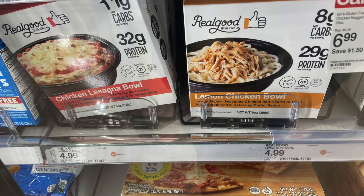You'll pay $3.99 at the register, but then Ibotta has a super epic $3 back rebate for this product, literally making this 99 cents down from $4.99. These are very low on net carbs and things like that, and they have a lot of protein. So if you're into that low carb or keto lifestyle, this could be a great option for you. But that's just such a good deal, and they look delicious, like they really do. So great price, 99 cents for a frozen meal. Cannot complain.